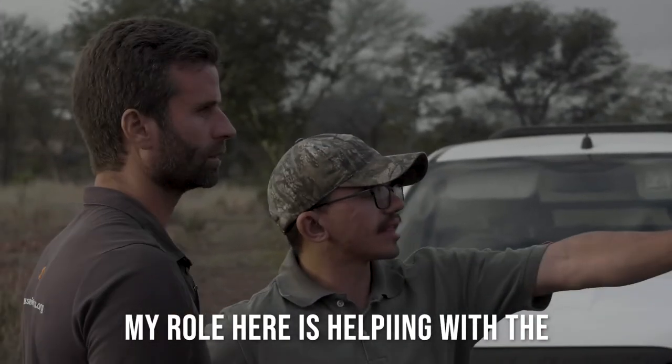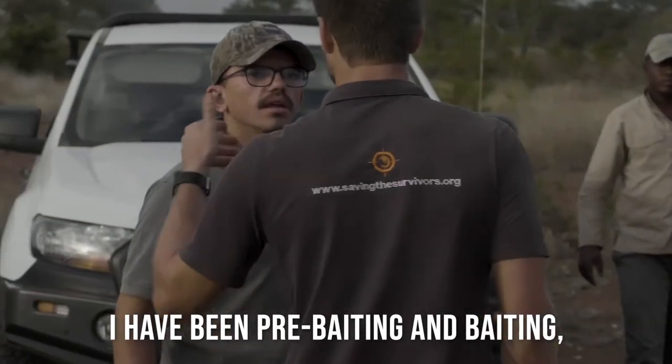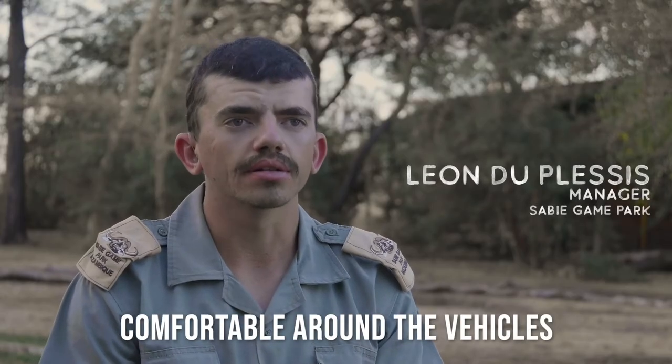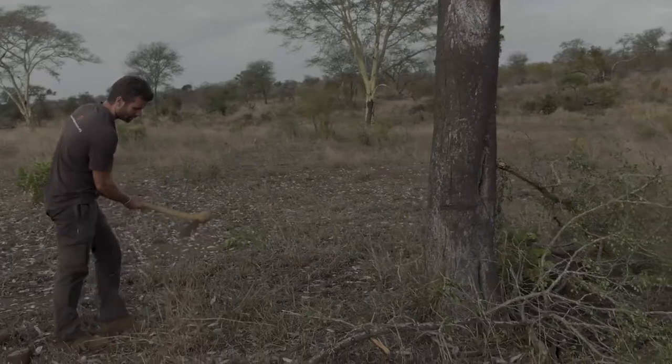My role here is helping with the hyena translocation. I have been pre-baiting and baiting, basically just to get the hyena to be comfortable around the vehicles while they're feeding on the bait, which makes our job a little bit easier.